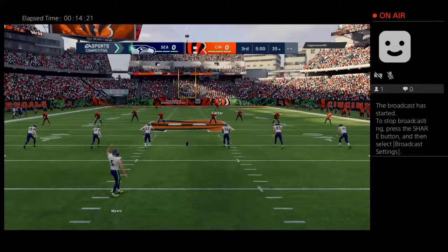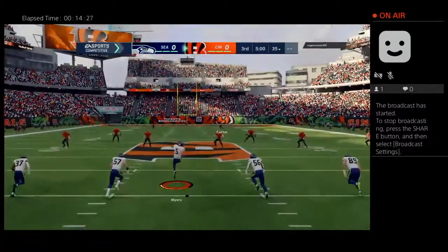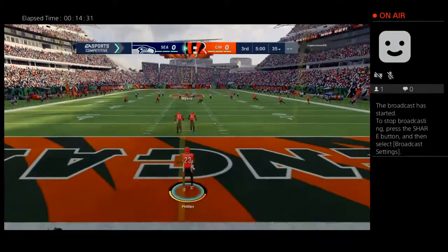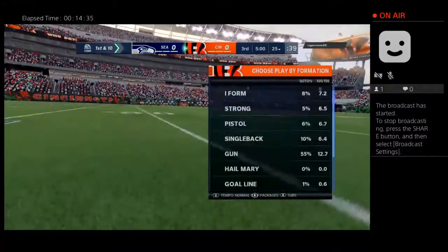Jason Myers to kick off for Seattle. So no scoring in our first half. What will the second half bring as we are now back underway? Fielded near the back of the end zone. And the half will begin with a touchback.